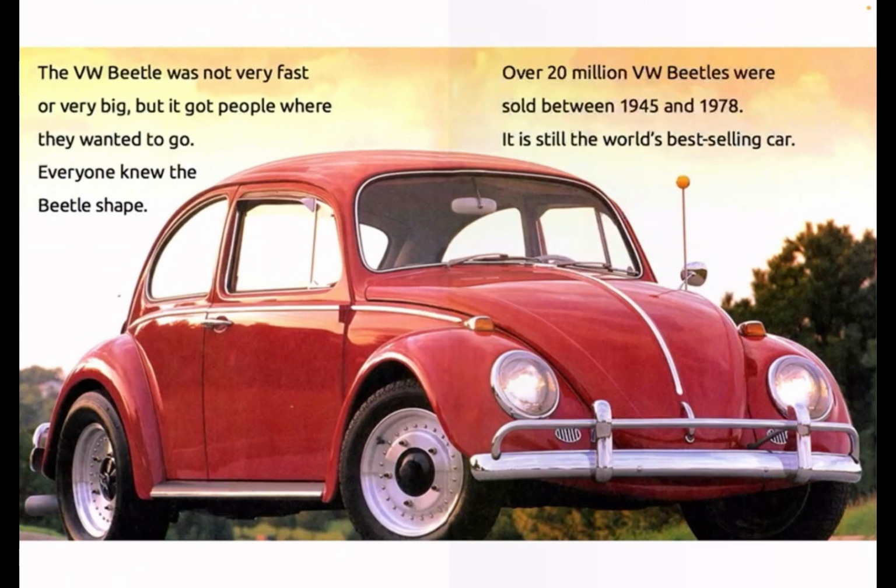The VW Beetle was not very fast or very big, but people got where they wanted to go. But everyone knew the Beetle shape. Over 20 million VW Beetles were sold between 1945 and 1978. It is still the world's best-selling car.